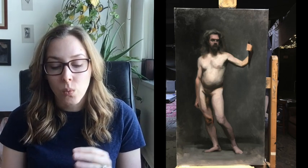And so she said when she looks at it, the biggest thing, the farthest that it is away from nature, is edge quality, and that what's making it look like it's still in the block-in phase is that the edges are all handled pretty similarly, and that they're all relatively sharp edges, which is giving the figure that block-in look, and also like it's kind of cartoony. And so she was saying that why she thinks I'm stuck in the block-in phase is because everything's sharp.